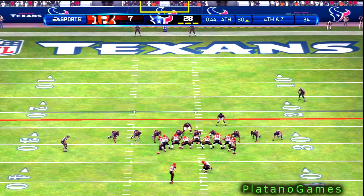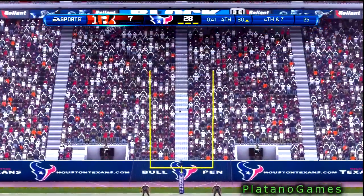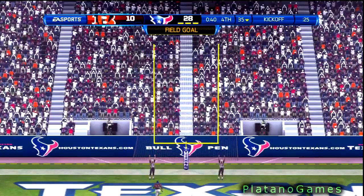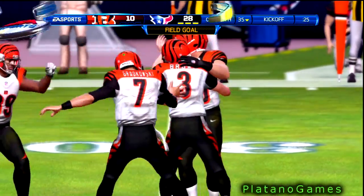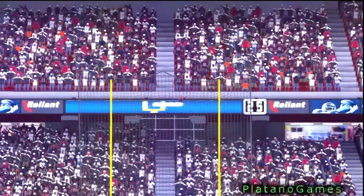This is a long field goal about to be attempted. And he drives it through for the field goal. We see it more and more. Long field goals by these kickers in this league now. They are strong, and they can kick it from a long way out.